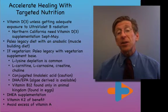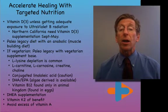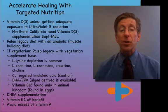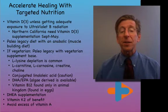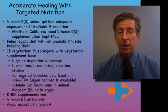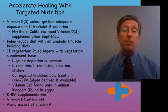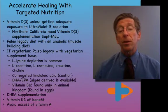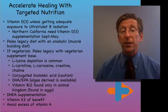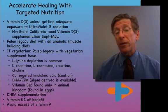Paleo Legacy suggests an anabolic diet for bone building, meaning enough protein to build up the collagen you need to build good bone. If vegetarian, one needs to be very cautious about lysine depletion because cereals are depleted in lysine and vegetarians frequently have excessive cereal in their diet. Also, they lack carnitine, creatine, and carnosine. I recommend all individuals, whether vegetarian or not, consider taking L-carnitine, L-carnosine, and creatine depending upon their meat intake. I take this along with choline, usually in the form of lecithin.